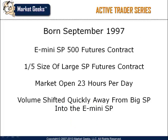The E-mini contract came into existence in September of 1997. The first E-mini contract was the E-mini S&P 500 futures contract. The contract is 1/5 the size of the large S&P 500 futures contract and trades completely electronically 23 hours per day. The E-mini became an instant hit and volume began drifting away from the large S&P 500 futures contract and into the mini futures contract almost immediately.